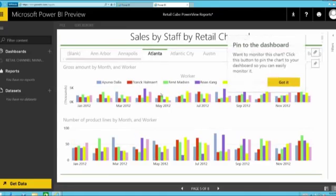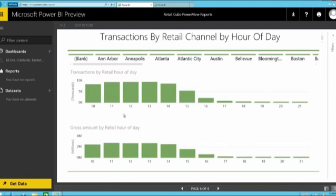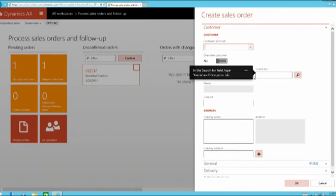Power BI offers the customers the ability to take that one snapshot at any point in time and see how their business is doing. For my customers, the task guide should make it a lot simpler for them to do the first run through of tasks and to learn the system.